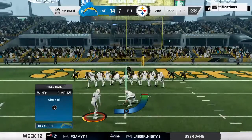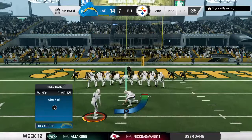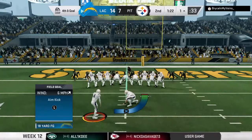So on 4th down, on comes the Charger kicker, Michael Badgley. From the left hash, he'll have to cut this at a tight angle.